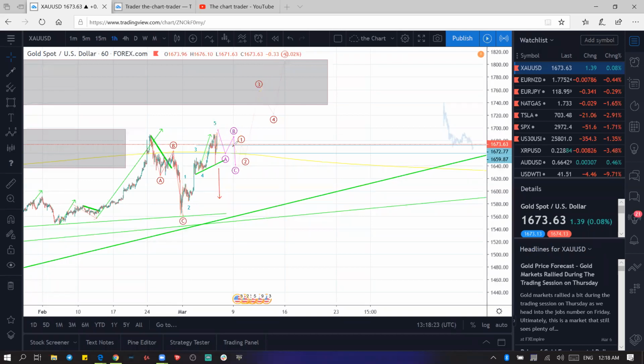They don't even have to do that big correction. They can just do a small one and continue up. So stick to the upside until we reach the 1800. Let's move on to Euro New Zealand.